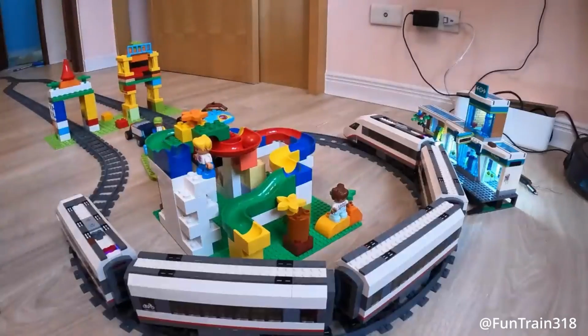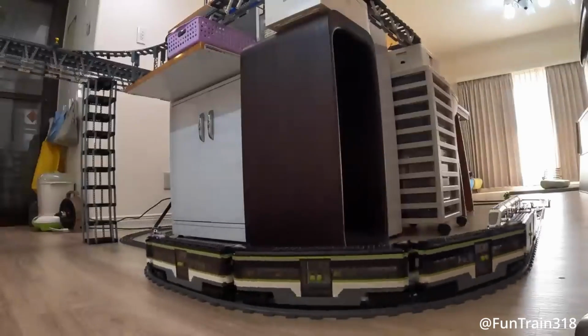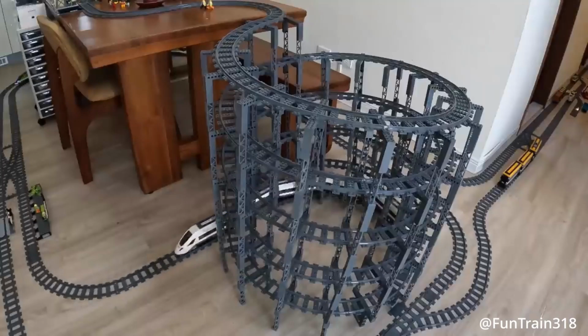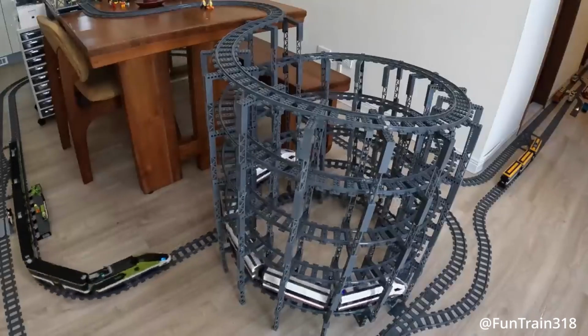In our next LEGO train track was once again a unique feature built in, because in this LEGO train track, there is actually a spiral tower. The train travels normally on the track until it reaches the spiral tower. There it goes in circular movements piece by piece up to the lunch table.